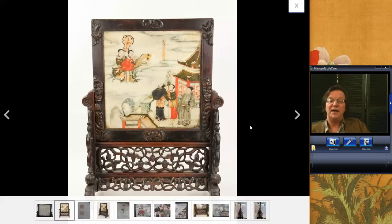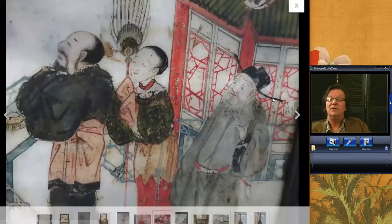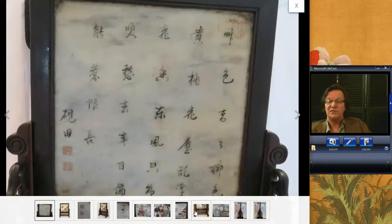And this was another great buy of the week. This was a painted soapstone. This wasn't porcelain. It was a painted soapstone screen. And very nicely done. Good detail, good decoration, a nice old one. The back of it is fully inscribed. And here's the back of it with all that script.